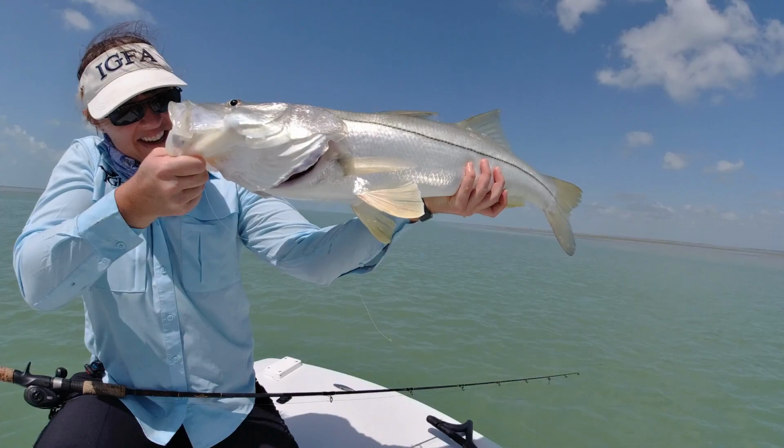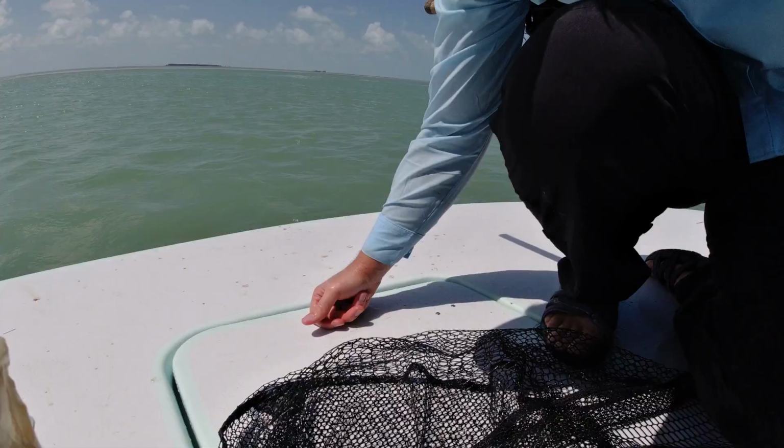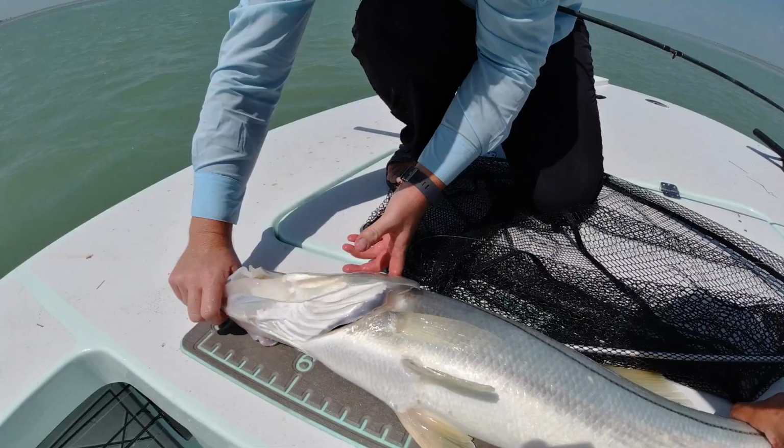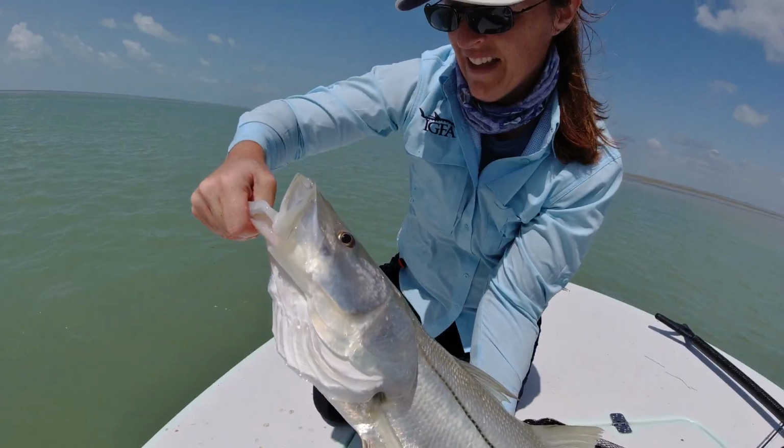Let me see here. Look at that beauty. Look at that mouth. Holy cow. Wow. Unreal. Okay, so. 34. Nice. Like 34 and a half. Another big one. So we'll release him. Beautiful. Just watch out for sharks. Yep.